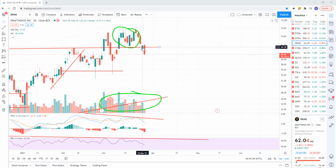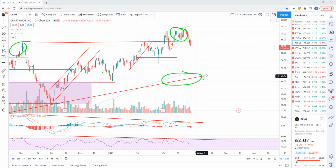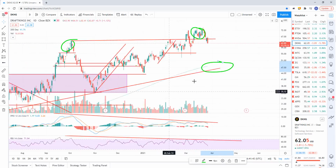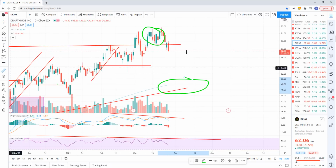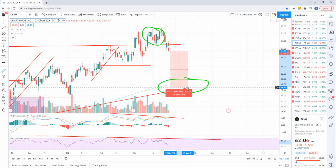They held that as long as they could, and today, impulsive breakdown. That's an impulsive breakdown. And another sell signal. Of course, you had a sell signal right here too, and they faked it out and popped it above. I think this is probably the real deal, and we're likely going to move all the way down to this trend line down here. It's probably going to come in at right about there. That's your next level of support. You can see the tag of support, support, support, coming all the way down there to 46 bucks about, and that's going to be a drop of about 25%.